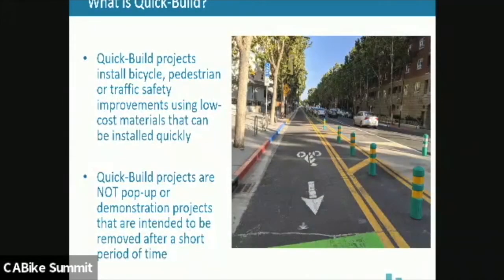So again, I'm just going to start with the high level: what is Quick Build? A quick build project is an interim capital improvement project where agencies are able to get bike and micro mobility improvements on the ground sooner rather than later. You're able to install quick builds with low cost materials. One thing about quick builds is you want to make sure that the material you're using is durable and long lasting, meaning a quick build is not a demonstration project. It's not a pop-up, meaning it's not a 1 day, 1 week program. It's something that's going to last for a minimum of 6 months to 5 years.